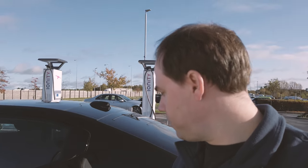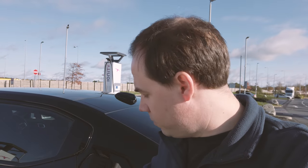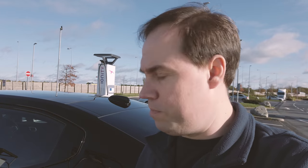So after charging up to 50%, the BMW i3 driver was telling me that he has been able to charge a little bit for free on some of these Ionity chargers here. And the one he plugged into, it just started without having to be authorized. So I thought I would move, he was done, so I thought I would move over and give that a try. So let's see if we can get a free charge from this one.